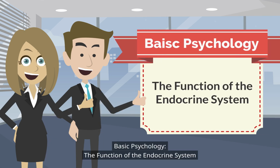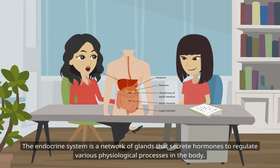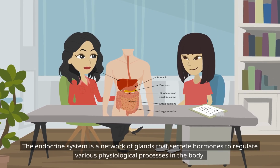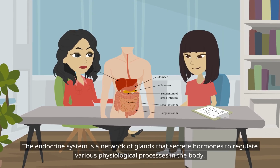Basic psychology. The function of the endocrine system. The endocrine system is a network of glands that secrete hormones to regulate various physiological processes in the body.